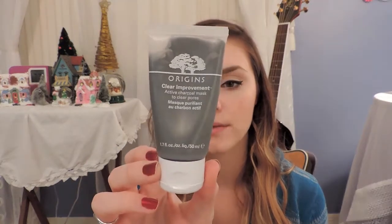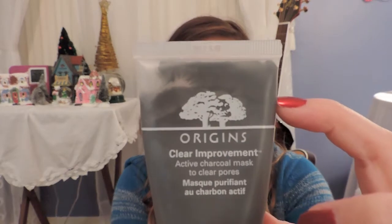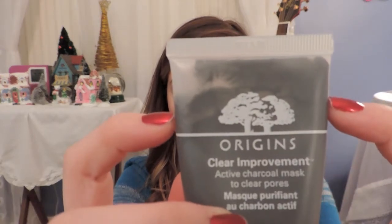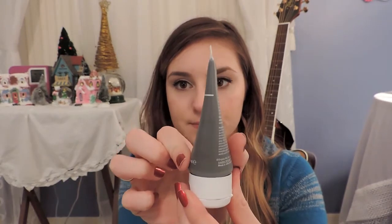This is the Origins Clear Improvement Active Charcoal Mask to clear pores. And I bought the small size. This is 1.7 ounces. They have a 3-ounce one, but I didn't want to get that huge thing because I've used this every Sunday for the past maybe 3 months, and I'm still right up here. You can see it, I still have quite a bit. Maybe half of that, maybe right here. So I still have a ways to go, and that's just thin, and then it gets fatter.